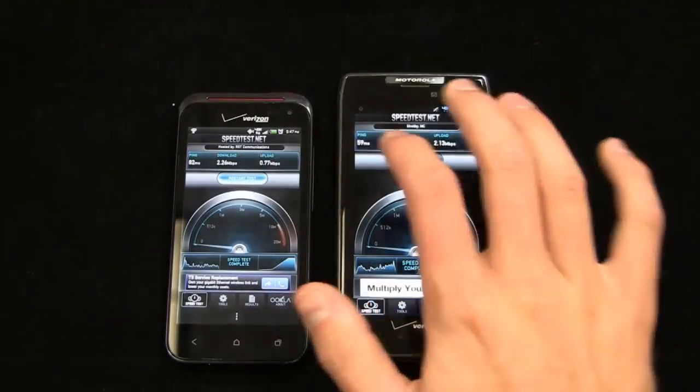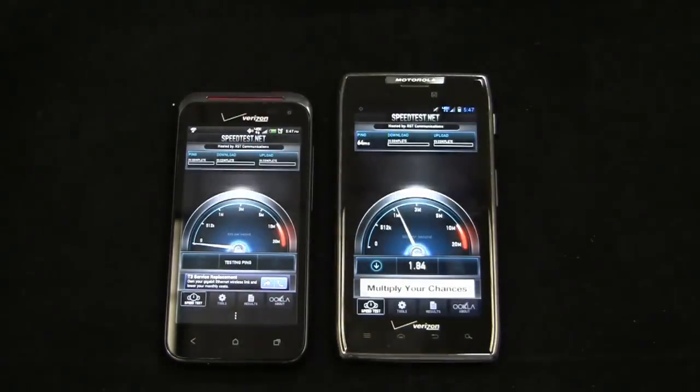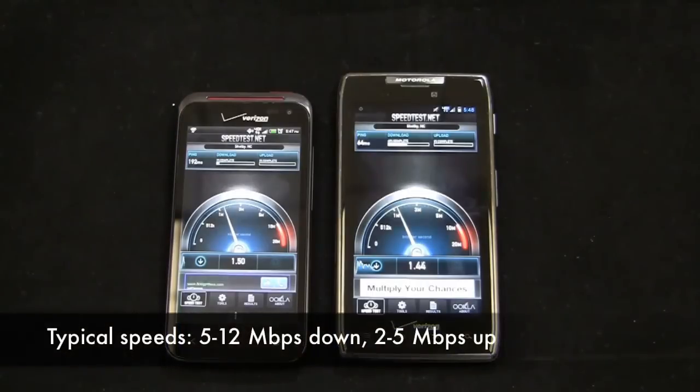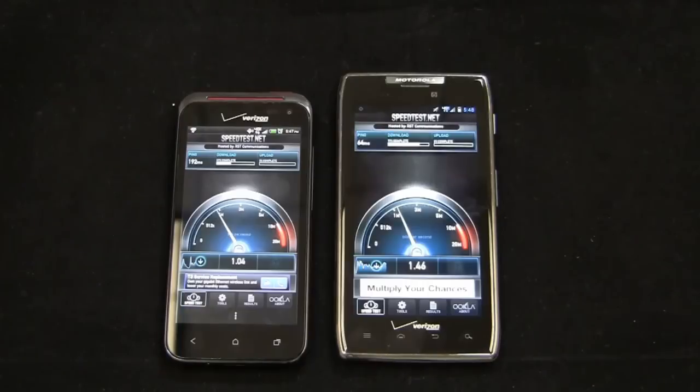These are kind of fluke tests. In fact, at this point I want to do a restart because I've never quite seen it that low. Very, very odd. And it always seems to be when I'm on camera. These phones just are camera shy. They just don't want to perform. Oh well. So be it. But they've both been pretty impressive.